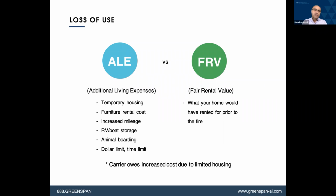The way this all works, if you have additional living expense coverage, which most of you do, you either have a dollar limit or you have a time limit. Now, for those of you that don't have a dollar limit, for example, like a State Farm policy, there's no dollar limit, but there's a time limit. Usually the policy with State Farm will say 24 months. But now, because of legislation that passed due to all the wildfires in recent history, they've extended it out to 36 months. So you have 3 years. And there's no dollar limit there.